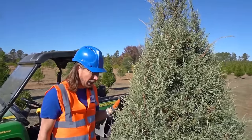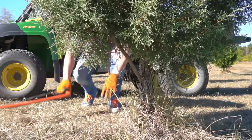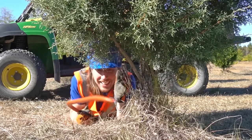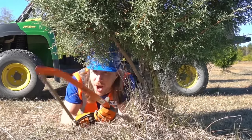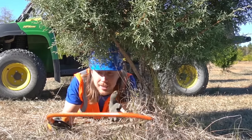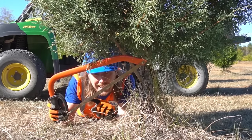Can't wait to get this to the shop. Got my saw. Let's cut it down. All right, here we go. This is gonna be great. We've got our saw here. Of course, you gotta make sure that you got an adult or a guardian parent with you because they've got really, really sharp teeth.